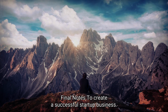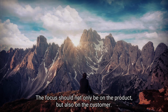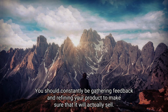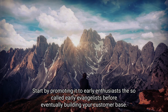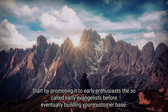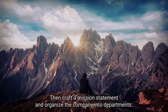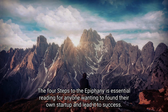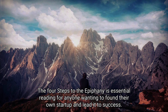Final notes. To create a successful startup business, the focus should not only be on the product, but also on the customer. You should constantly be gathering feedback and refining your product to make sure that it will actually sell. Start by promoting it to early enthusiasts, the so-called early evangelists, before eventually building your customer base. Then, craft a mission statement and organize the company into departments. The 4 Steps to the Epiphany is essential reading for anyone wanting to found their own startup and lead it to success.